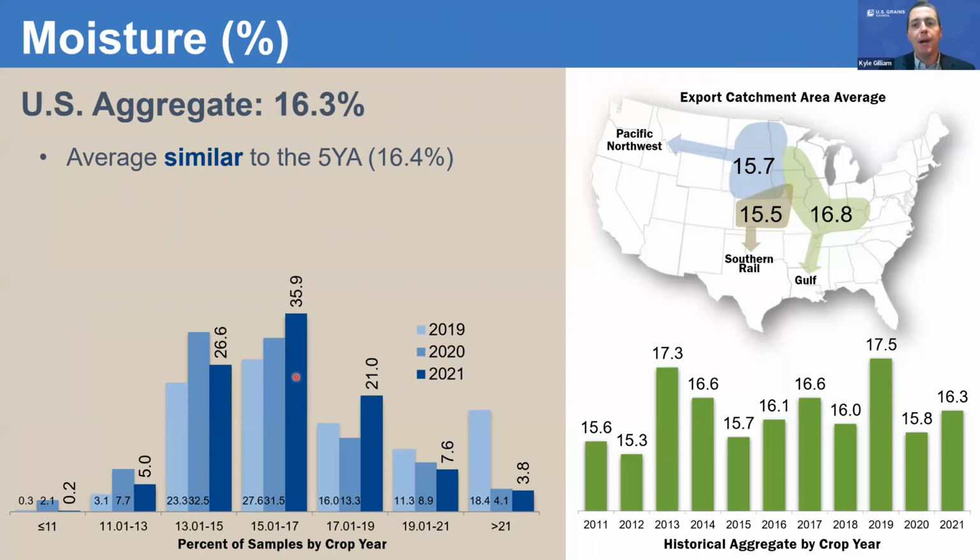Moisture percentage, keep in mind, even though it's not a grade factor, is still important. And these numbers are actually at harvest, so it's before the corn was actually dried. So it is taking a harvest field moisture, basically, of the corn. U.S. aggregate this year, 16.3%. That's pretty similar to our 5-year average of 16.4%. It's about where we see most farmers harvesting their crop. They want to harvest at as low a moisture percentage as possible.